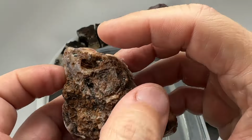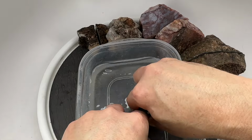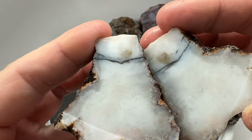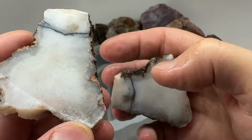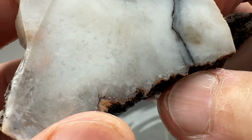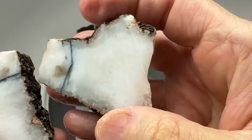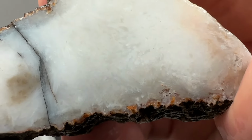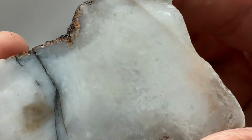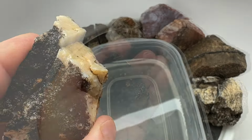All right, cool. Next up. Take a look at this guy. Alright, well, definitely a sagenite. I can see the sprays mostly along the edge where it's got a little bit of color. But the middle is mostly white. Well, might take a slab off of that and see if we cut these, we can get light through them. All right, do something with that.